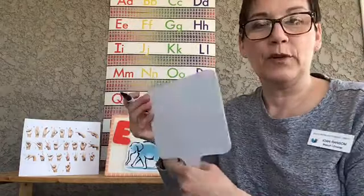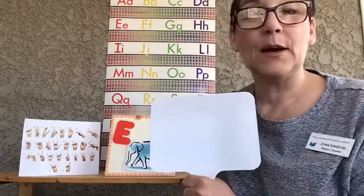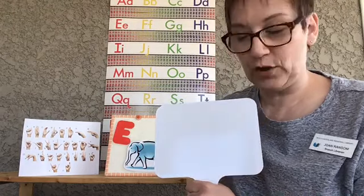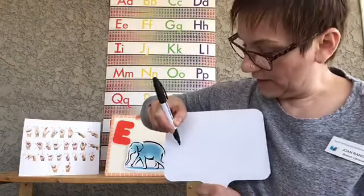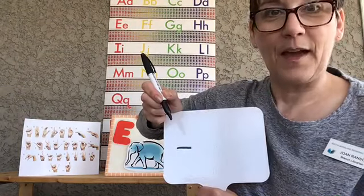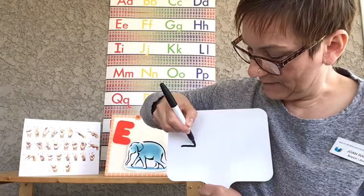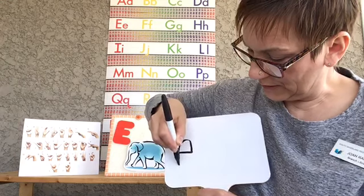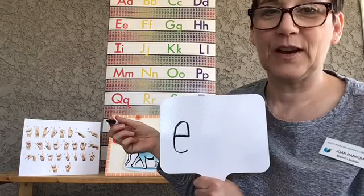Now let's turn our paper over and we'll make some lowercase letter E's. Now a lowercase letter E has a short straight line and a curve. So let's do it together. We'll make a short straight line across like this. Okay, now we're going to make a curve. Start at that part of the short line, go around, touch it, and make a curve to the bottom like that.